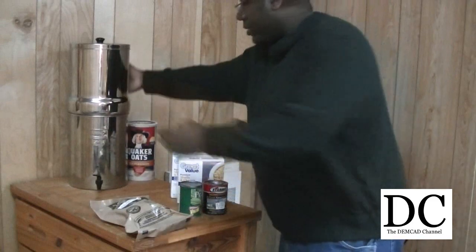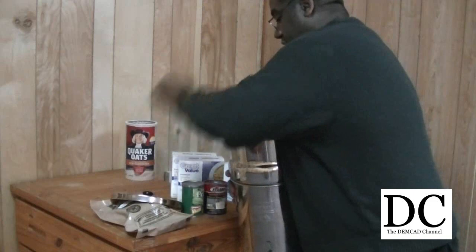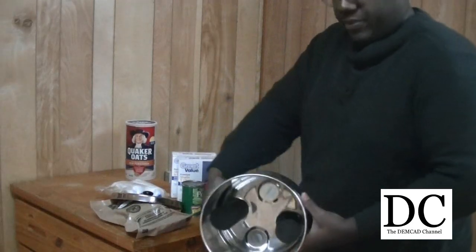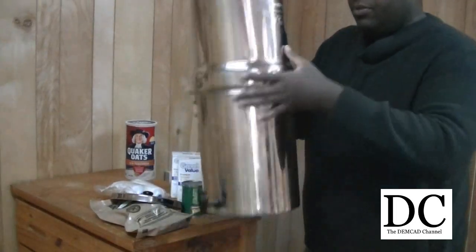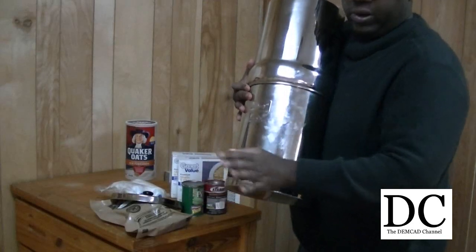And of course the big Berkey water filter. The way it works is, well, actually, this one actually has a arsenic filter, 2 arsenic filters. You pour the water into here, fills up in this tank, and then the gravity forces it through the filters, okay, and into the secondary tank where you can use this to get water.